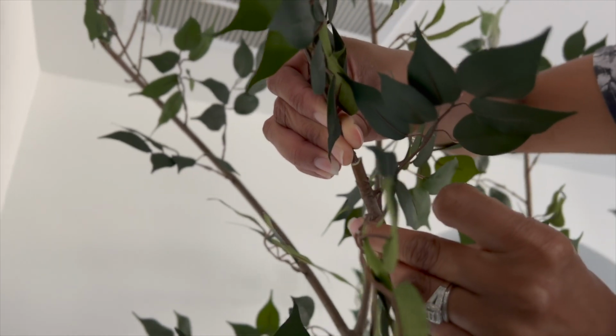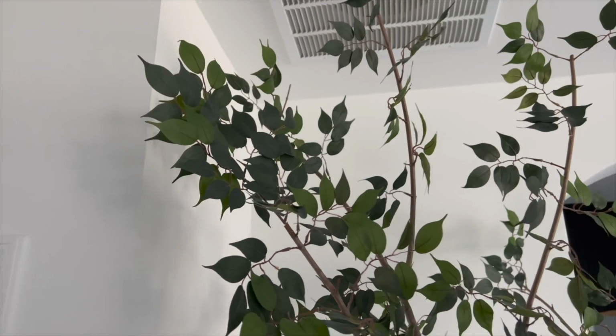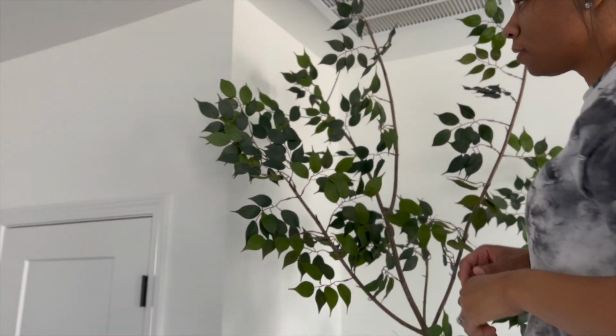I did add some glue around the top of the stem just to give it some more security. But with that one, it was a pretty thick branch, so I really didn't have to do that. That was just for additional security.